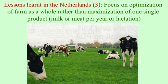The third lesson is that it's better to focus on the farm as a whole rather than only on milk or on meat, or milk per year, or milk per lactation. If you, for example, go to milk production per life cycle, it already makes a big difference, instead of milk per lactation, because then you go to maximization, and it's better to go to optimization.